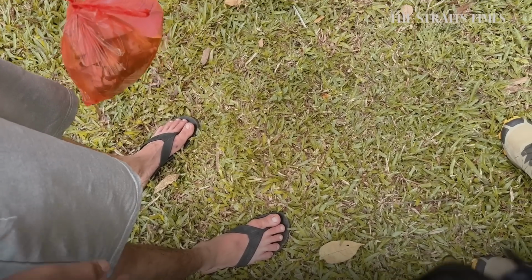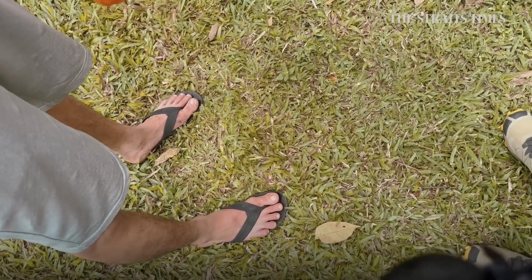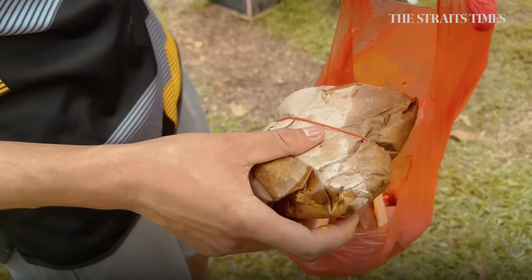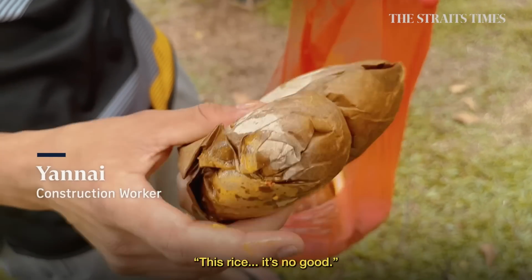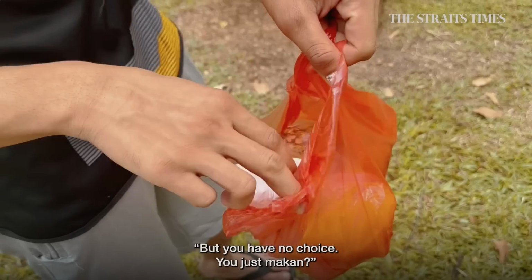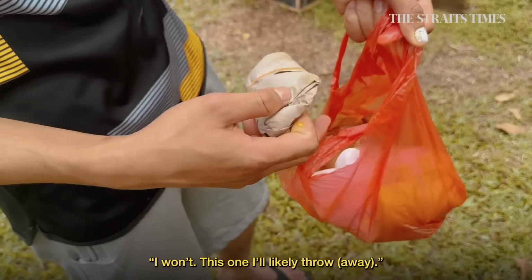In late March, we spoke to Yanai, a construction worker from Myanmar. He was disappointed to find his breakfast and lunch had gone bad. No boss, now see no boss. And how do I makan? But you have no choice, you just makan lah. I know makan. Now this one like that, I throw.